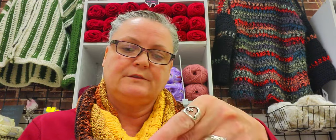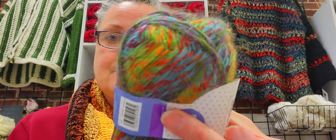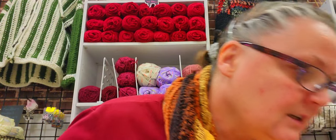Okay, this is 50% wool, 50% acrylic. I knew as soon as I looked at it, I was like, oh. This is called Splendor Lindcraft. It's a 50 gram ball. And I got 1, 2, hello. Hi.